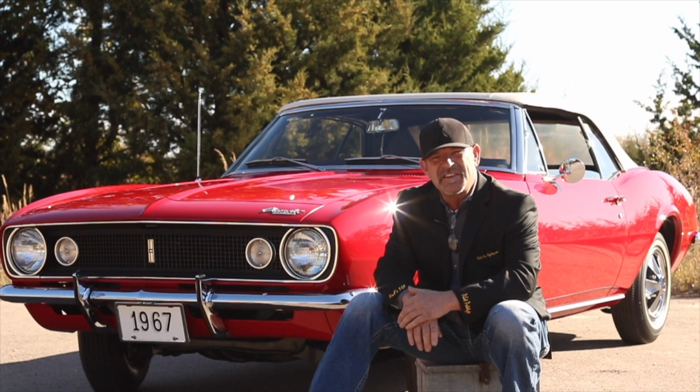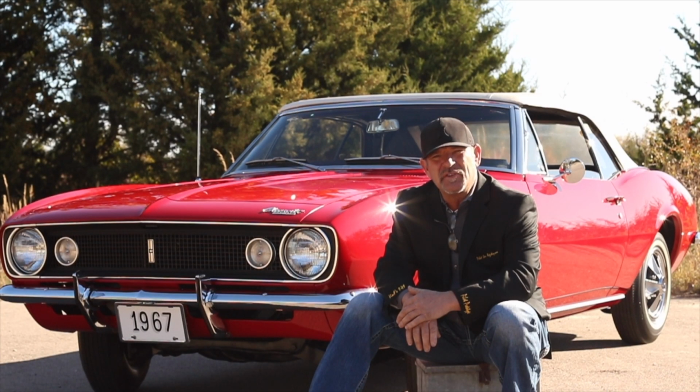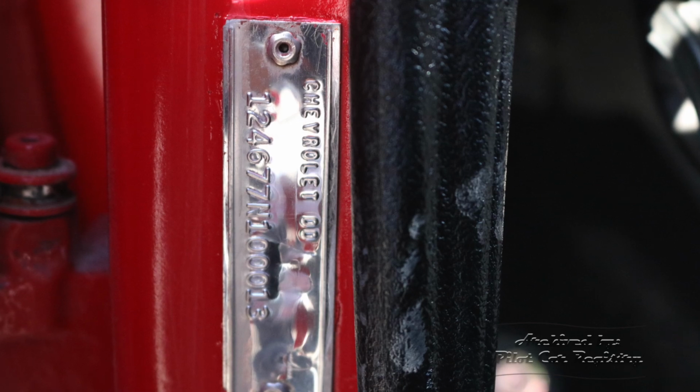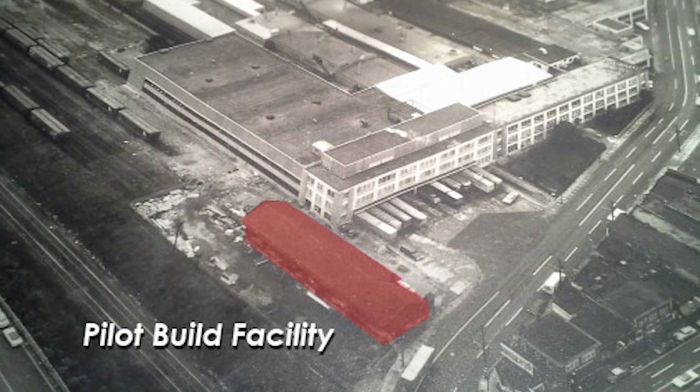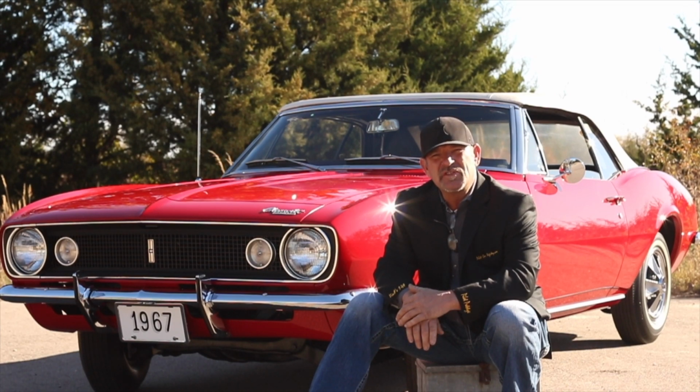N100013, the gear and axle test car, was delivered on May 31st, 1966, as Fisher Body subcontracted coach DD16D. Like all F-Body pilot prototypes at Norwood, it started its hand-built assembly in consecutive VIN number order as the 13th build of the engineering study in a nondescript World War II shipping building at the Norwood, Ohio Chevrolet plant. This facility was chosen because of security and upper management's desire to keep this secret project outside the prying eyes of the public and the press.